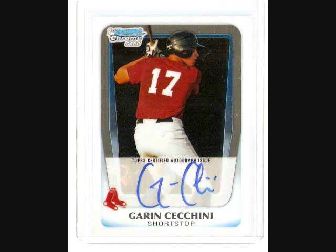Let's see. See if I can find something up. We got an autograph. All right, figures, a guy I'm going to have no chance of pronouncing. Garin Cecchini. Butchering that name, I know. But autograph number one out of the box, and a Stephen Strasburg Bowman's Best.